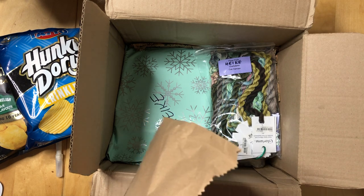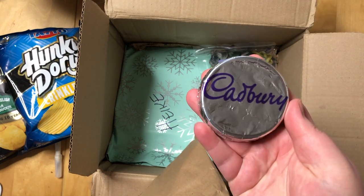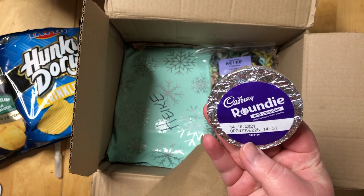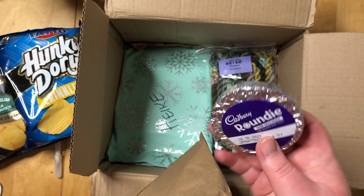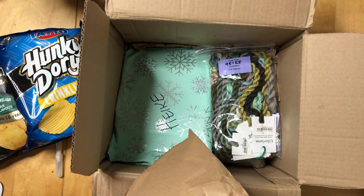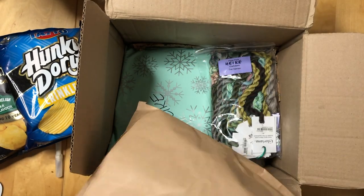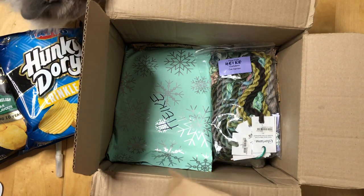And we have this brown baggie. Ooh, this is some Cadbury. Cadbury Roundy Milk Chocolate. Ah, milk chocolate wafer rounds. I've never had those, but I can imagine what they are. They are going to be delicious. I love Cadbury. And I got 3 of those. I'm not entirely sure yet if I'm going to share them with the boyfriend. He gets the chips already. So we might see.